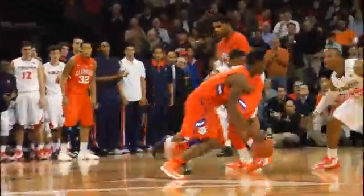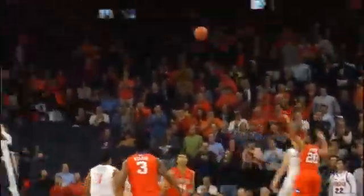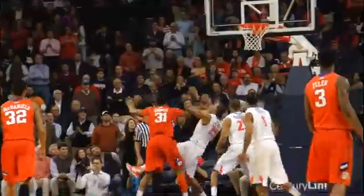Filer's defended by Evans. Crossing over, he's on the far wing right. Looking to pass it off. He'll get it off to Roper. Contested three-pointer off the mark. Mitchell fights for the rebound and comes away with it.